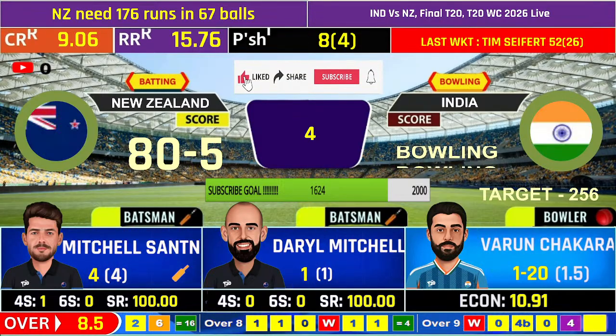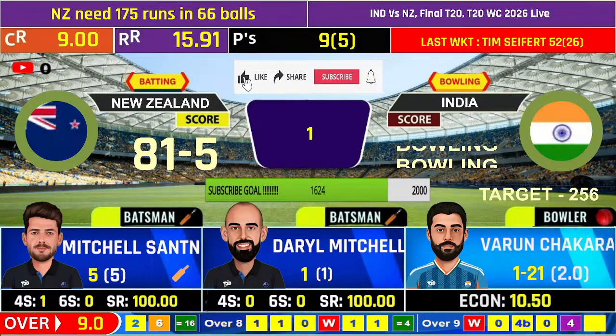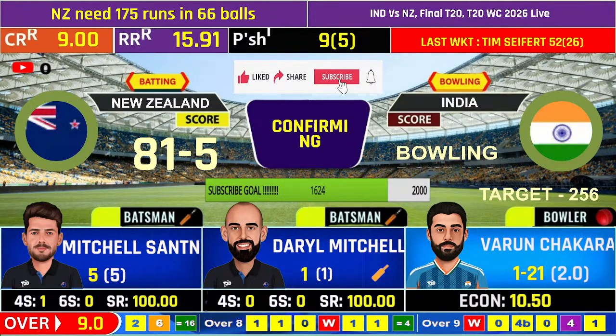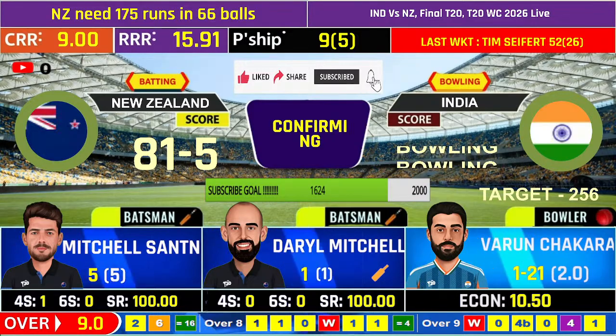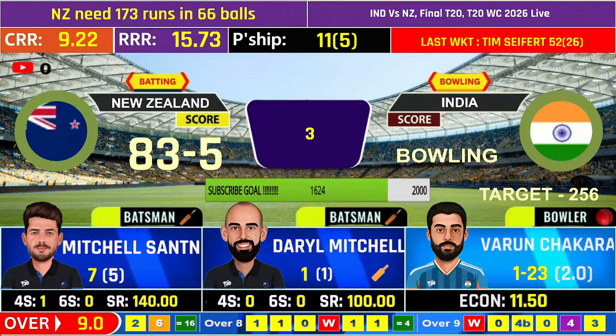Tim Seifert, by the way, also scoring a half-century in a semi-final and the final, fourth player to do it in the T20 World Cup, just after Sanju Samson did that earlier. Well, they've managed to pick up the boundary here. Even with the silence, you know they're well on top. Yeah, quite an attacking field as well. Point went to slip for the first couple of Santner's balls, and that area completely vacant.